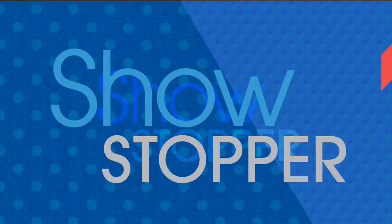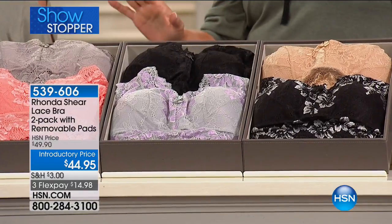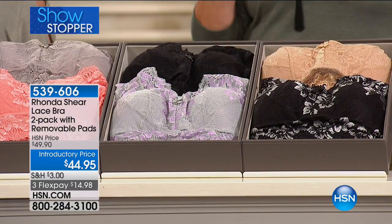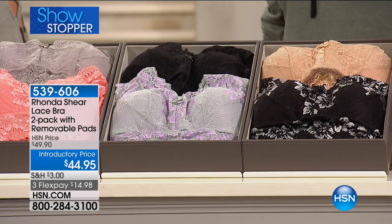Also, this is one of your faves. It's our showstopper. And when you launched this, Rhonda, in one day we sold 35,000 sets. And it is very different. And wait till you see it, then our today's special. So you're getting a set of two. It's wildly feminine. We do have the matching panties. You want to talk about sexy.